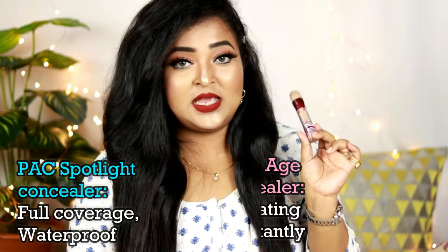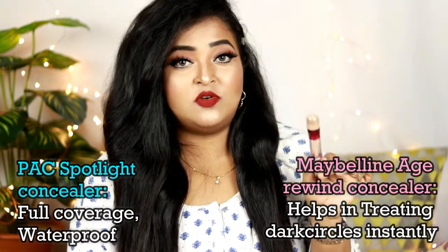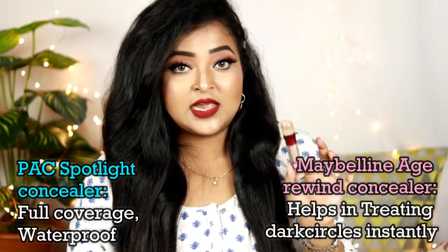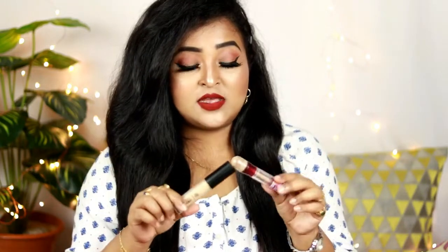So now coming to the claims of both of these concealers, the PAC Spotlight claims to be a full coverage waterproof concealer, whereas the Maybelline Age Rewind concealer claims to be a concentrated treatment concealer, which helps in instantly removing your dark circles, and it also helps in preventing fine lines under your eyes. So these are the claims of these two concealers, but before going to the justification of the points, guys, I just like to show you the application of these concealers on my face so that you can make up your mind which one works good for you.